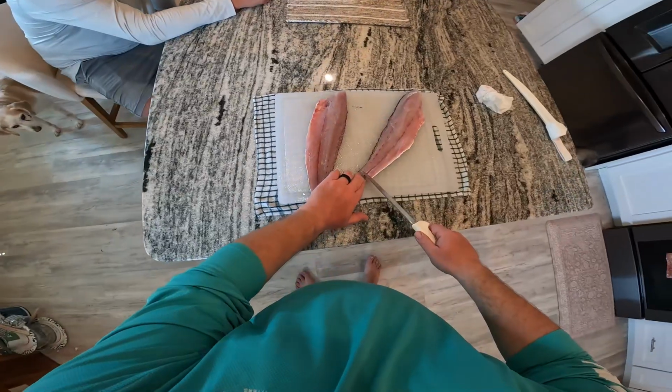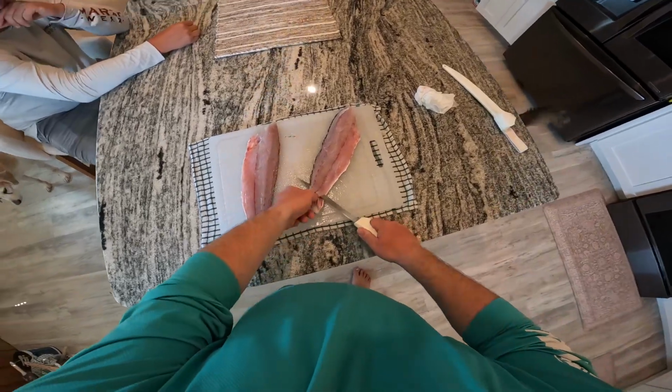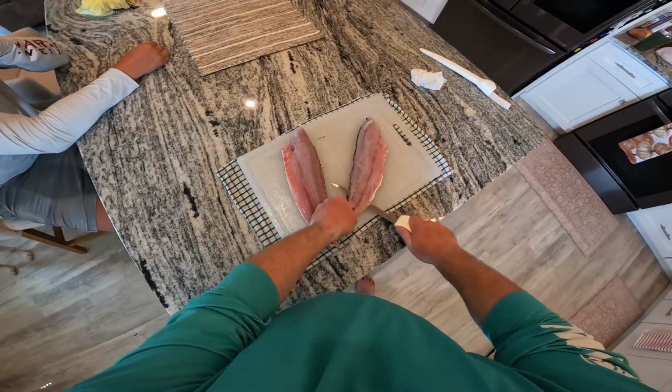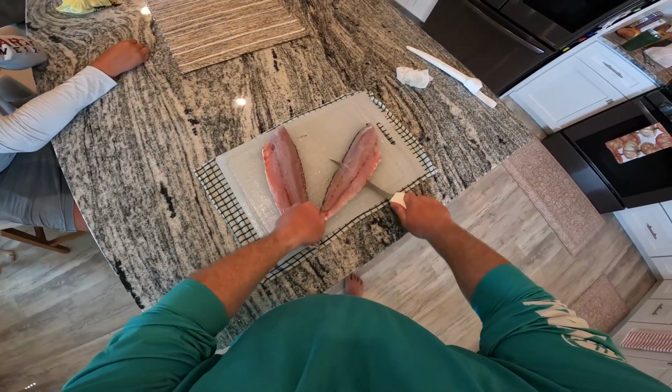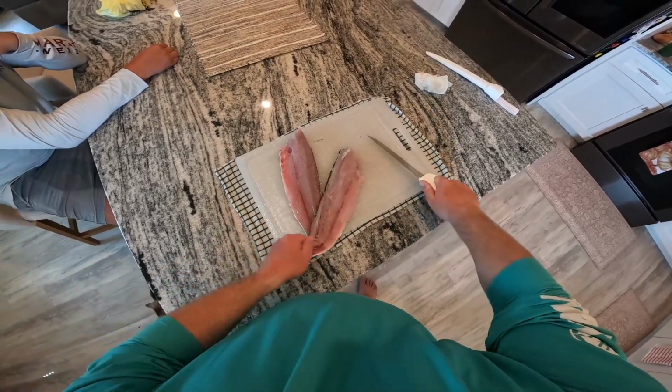All right, now that we got our 2 fillets off the fish, we're about to skin it. To do that, we're gonna get this knife down here, get it down on those scales, keep the knife nice and flat, and we're just gonna work it along that one nice motion.